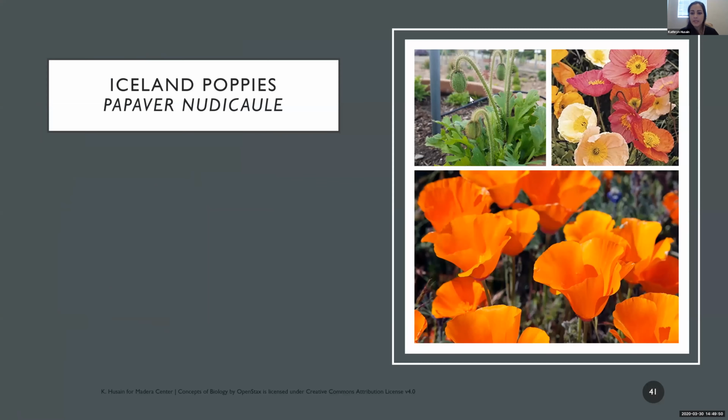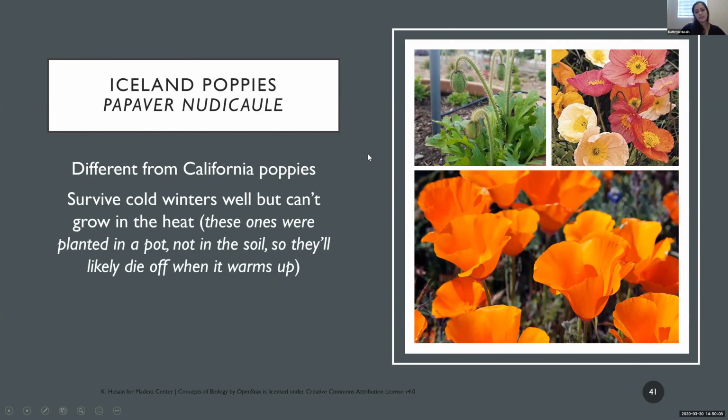So the top left image here are just starting to bloom Icelandic poppies. And in the top right, you can see what they're actually going to look like. These are different from our California poppies, which are a state flower and are pictured in the bottom of this image. So these Icelandic poppies do a really good job of surviving cold winters, like in Iceland, but they can't grow in heat. So if you notice in this garden, they were planted in a pot because they're gonna die as soon as it starts heating up again.